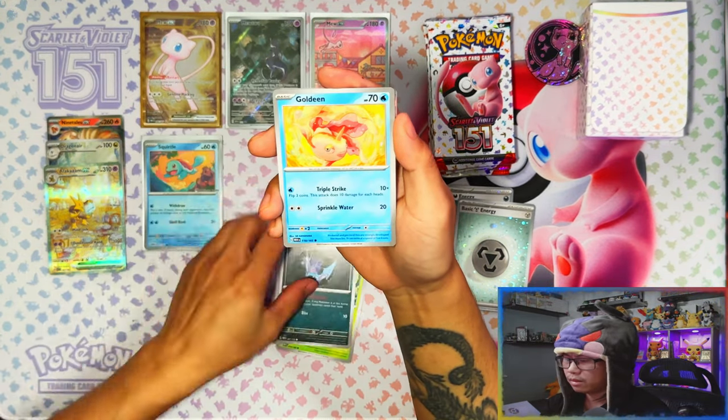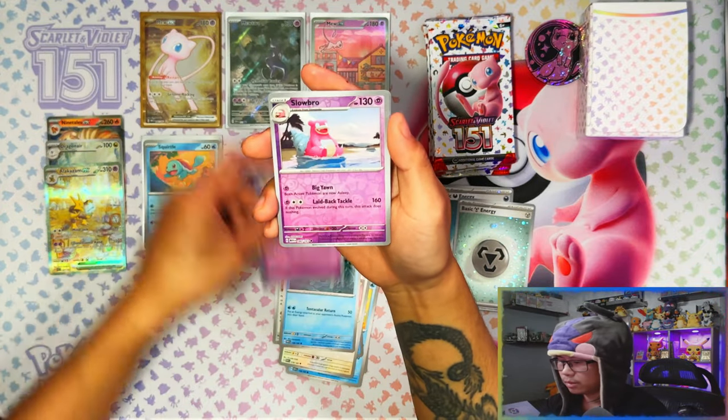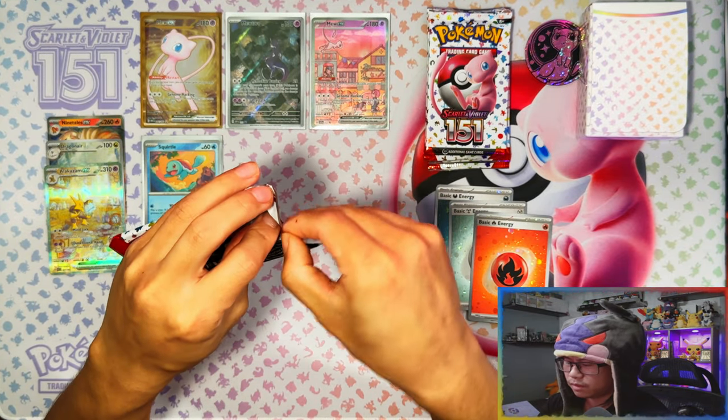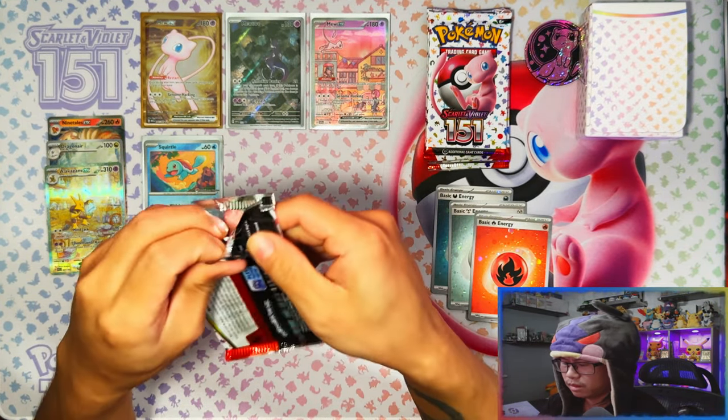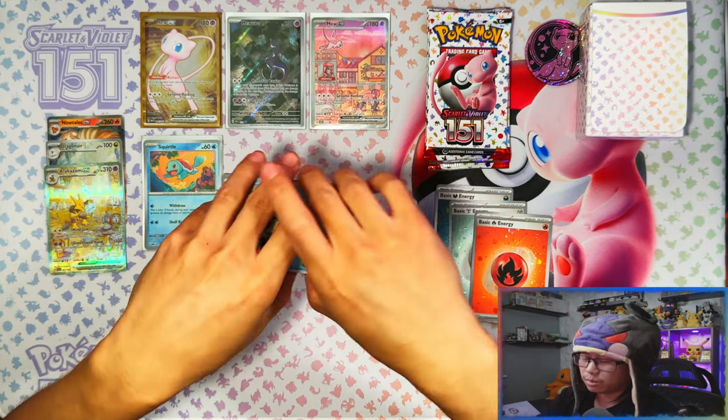I think Arbok, Golem, and a few others. Mr. Mime, Slowbro, Dragonite. 5 packs left, guys. 3 hits out of 16 packs. I mean, not bad. If there's nothing left in these last 5 packs, not bad, I guess.